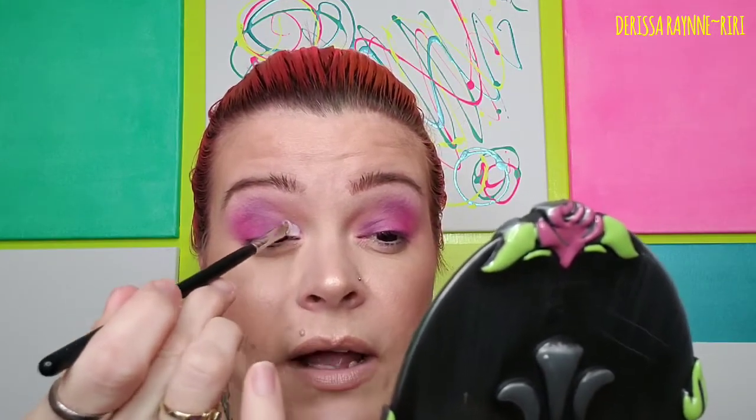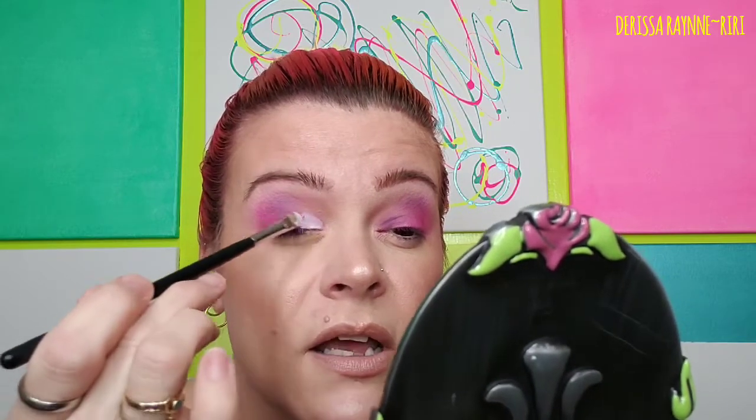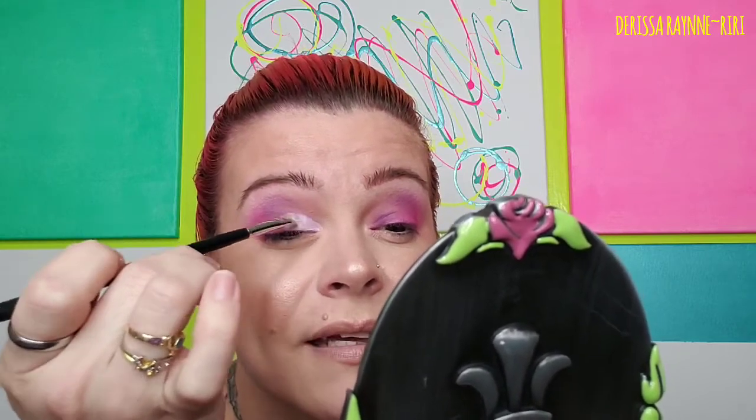And I feel like if you use a white concealer versus a more skin tone concealer, you definitely get more color payoff, and the color is more true to what the color is supposed to be. Whereas sometimes if you're putting a skin-toned concealer down, it doesn't always show true to what the actual color is.